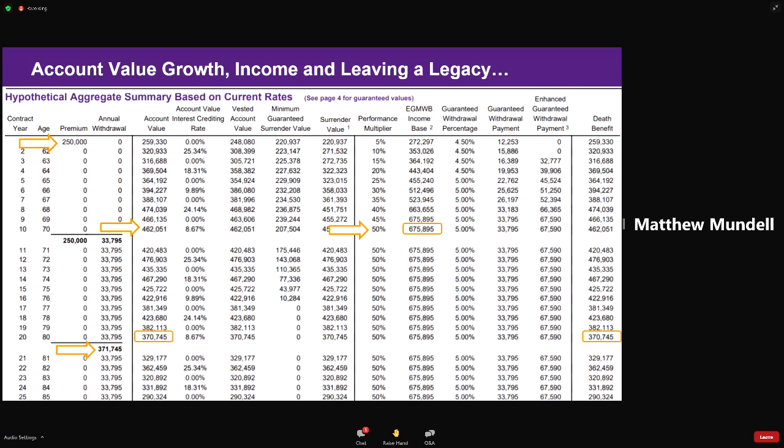So working our way left to right here. And again, I know this is probably not the forum to go super deep into the illustrations, but you have a $250,000 initial premium. There's the most left arrow there. The next arrow, down to the right of that, is the account value after 10 years, right?